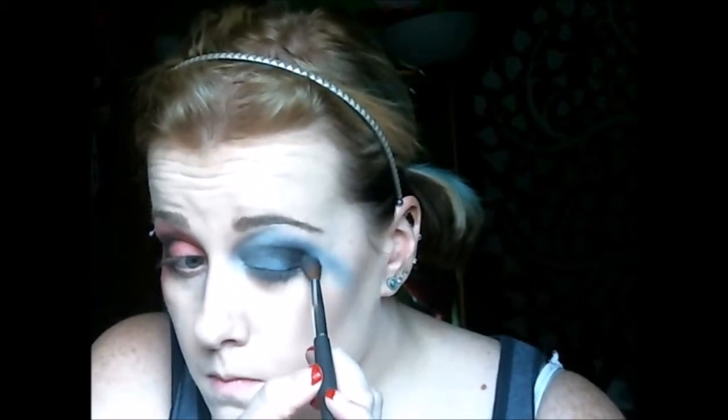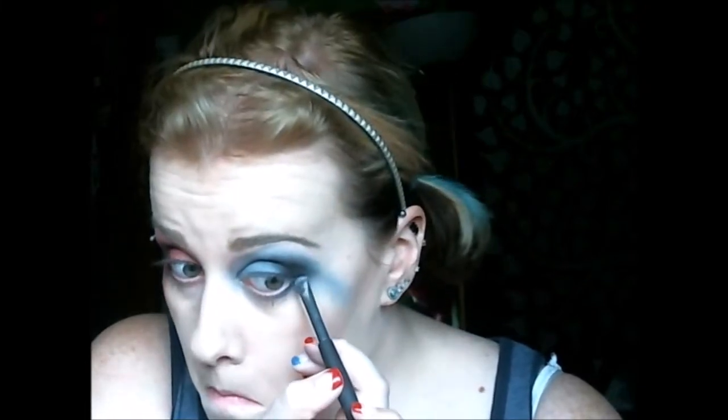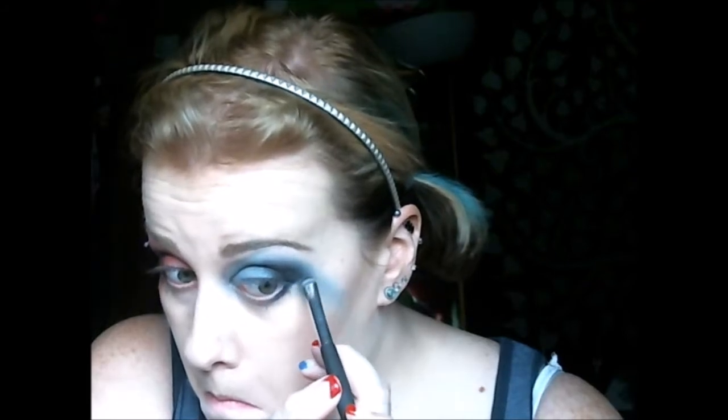Going back in with my fluffy brush, I'm doing the same thing to the other eye, just adding a bit of that black and deepening up my edge a little bit and a little bit into my crease. Again with my smudging brush, adding it to the bottom, kind of completing the look, connecting my top black to the bottom, smudging that out a little bit.